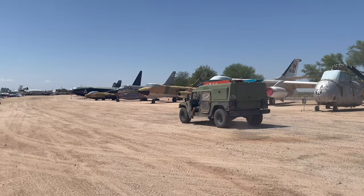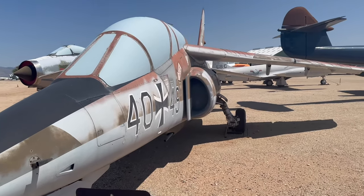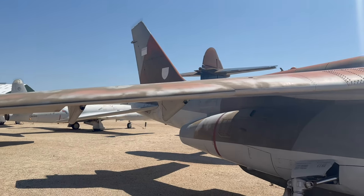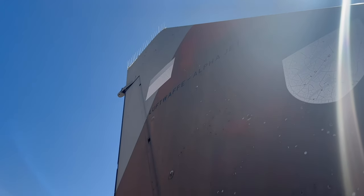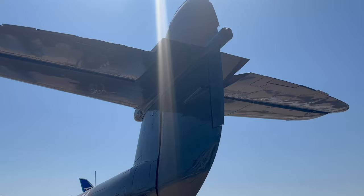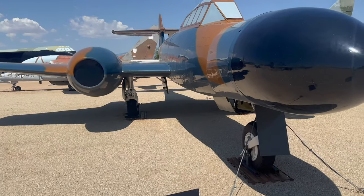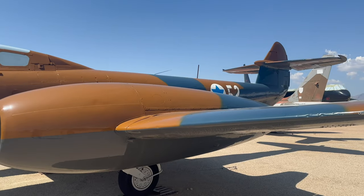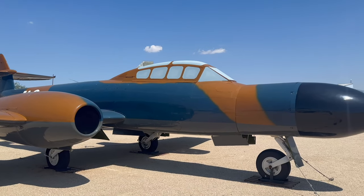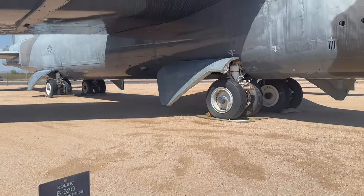The museum personnel use a Humvee for transportation. This Alpha Jet was part of the Luftwaffe. The Gloster Meteor, the UK's first jet-powered aircraft, stands proudly next. Its role in World War II is legendary, as it marked a turning point in air combat. This is another example of the B-52 bomber.